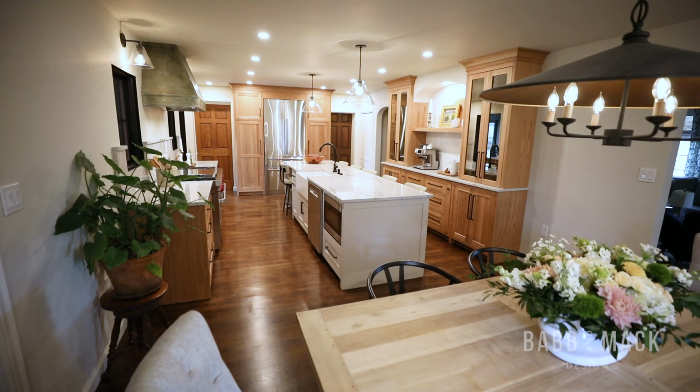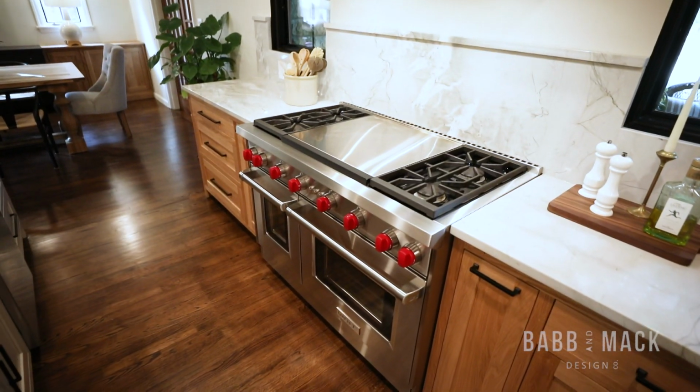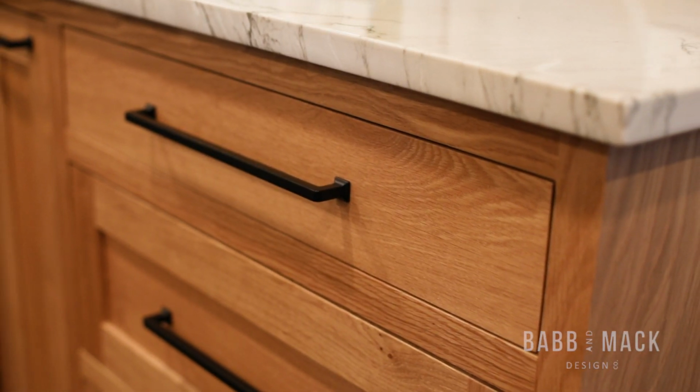Yep. One of our starting points was we wanted to preserve the original floors in the house. And so what we ended up doing was repairing the original floors and restaining so that it matches the rest of the house and it really flows with the rest of the house. But the homeowner wanted it to be light and bright and modern, but also a nod to traditional. So we did this beautiful white oak inset cabinetry.